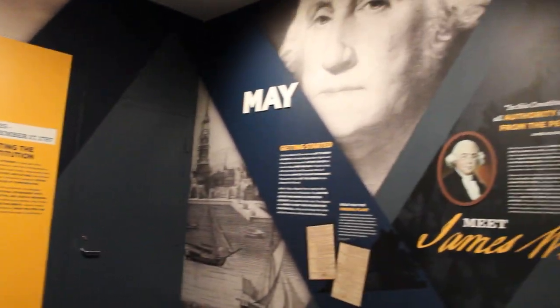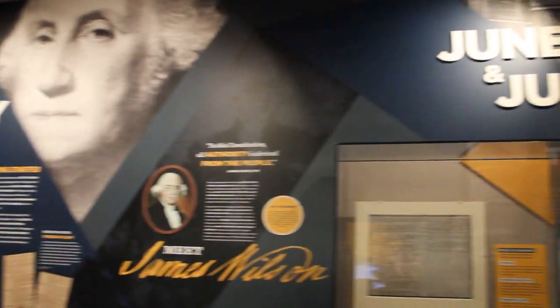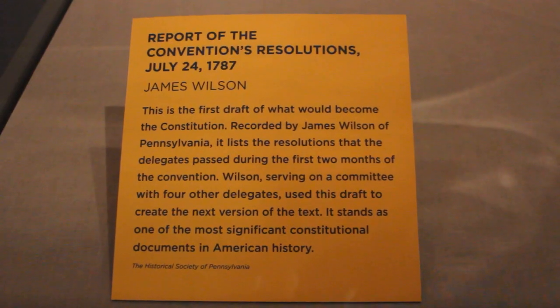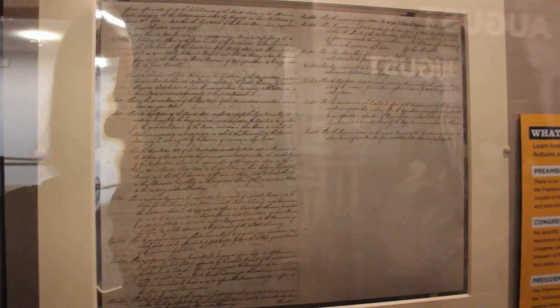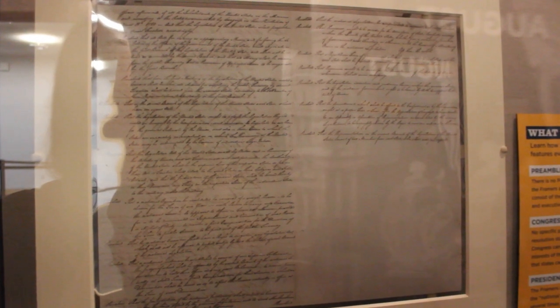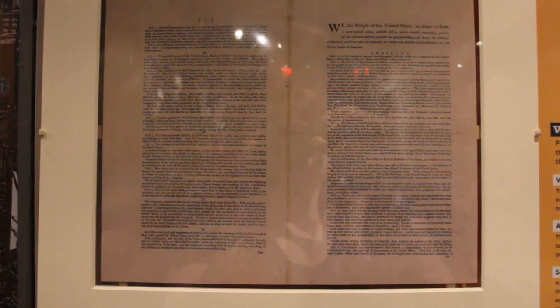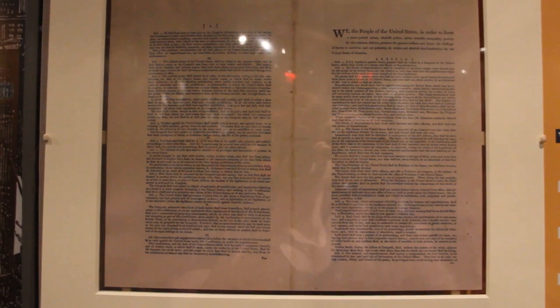The last exhibit I did was a very small one, and it was just a history of drafting the Constitution. I was literally the only one in this exhibit, and I think it's because people don't realize it exists. It is in a weird hidden corner, but it shocks me because there are actual copies of the Bill of Rights and the Constitution in this exhibit, so it is a bit unfortunate that it's hidden the way it is.